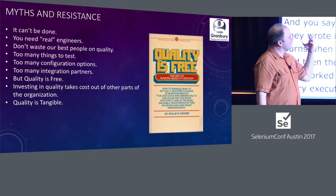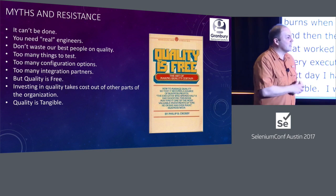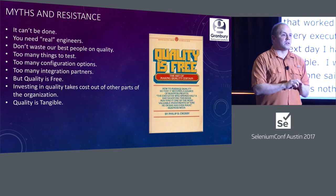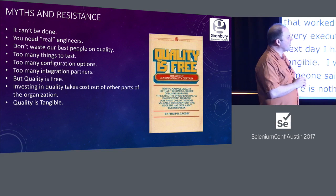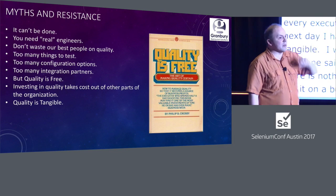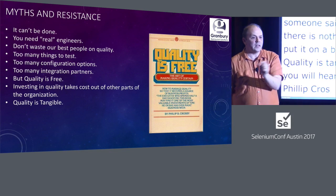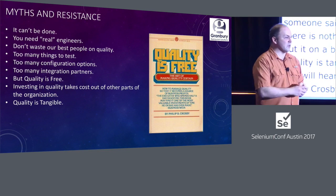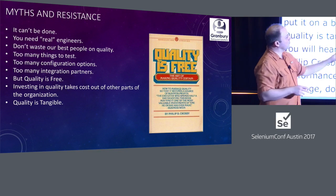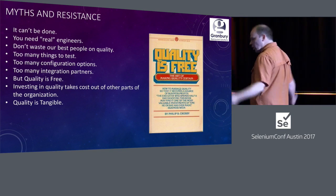Another myth is that quality is tangible. I was actually in a meeting recently where someone said, quality is not a real thing. There's nothing specific you can do about it except put it on a bumper sticker and aspire to it. And that is really sad when you hear that. Quality is extremely tangible, and the best definition of quality you're ever going to hear comes from that book. What Philip Crosby says is quality is when you measure conformance to the requirements. It isn't some hand-wavy, new age philosophy. It means, does the software do what it was supposed to do or not? And measuring that, that's what we do. So if you get resistance to doing this kind of stuff, just try out this book, and it should work. It worked for me.